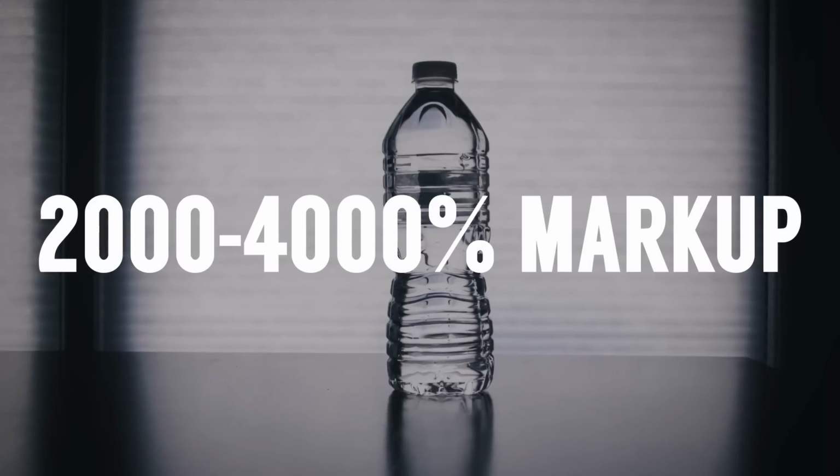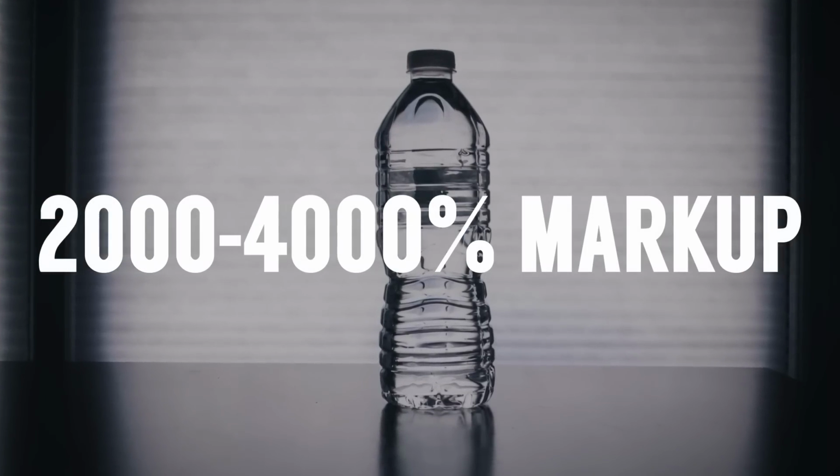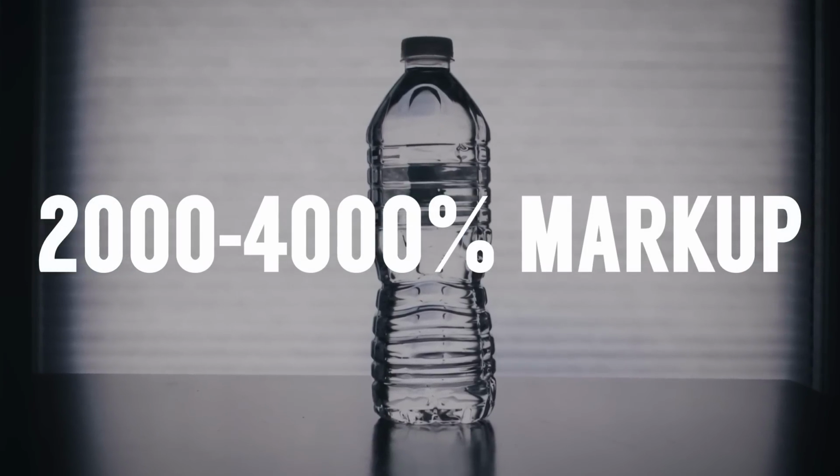So what do you think, guys? Can drinks get any more absurd? Can it get any crazier on the markup? The answer is yes. Topping the list, coming in at 2,000 to 4,000%, depending on how you buy it, guys, we've got bottled water. Yes, bottled water is at the top of the list.